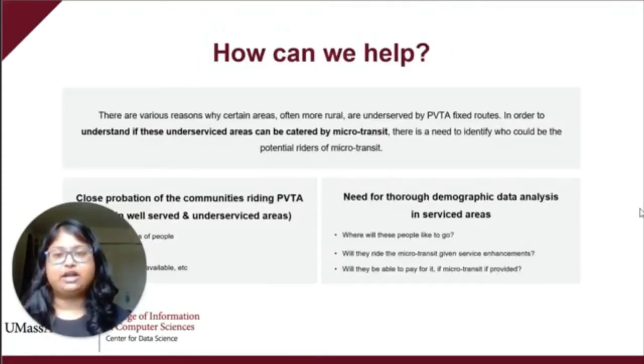Implementing microtransit comes with its own set of problems. You have to keep a lot of factors in mind, for example, coverage, productivity, ridership, and cost. Issues like if microtransit is implemented in an area, what are the destinations that people would go to? Would they be ready to pay for it?